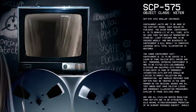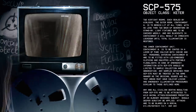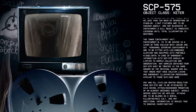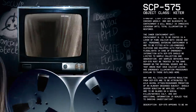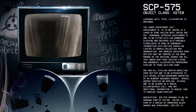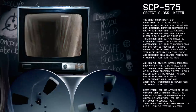both inside and out. Personnel entering Containment B are to be fitted with LED-embedded clothing and equipped with portable floodlights in case of emergency. Interaction with SCP-575 should be limited to sample collection and observation. Any samples obtained from SCP-575 must be treated in the same manner as the original source, and all test areas must have calcium lining and emergency illumination procedures similar to those outlined here.